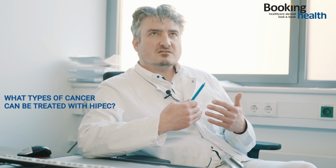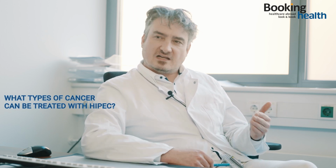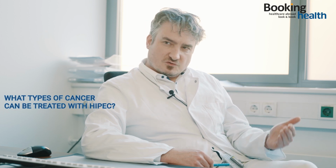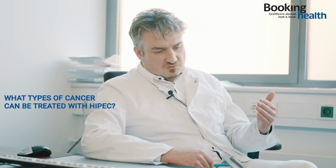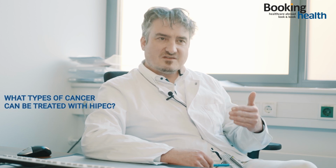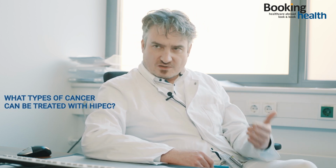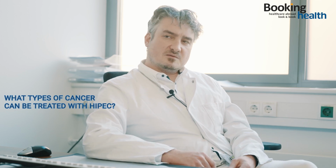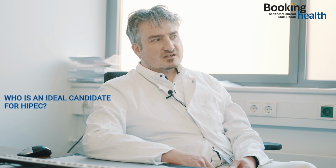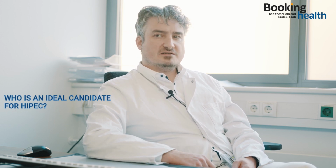Currently, abdominal surgeons, and I in particular, mainly face the treatment of cancer recurrence, meaning that patients have previously undergone surgery. It is likely that the tumor foci on the peritoneum were removed during the primary surgery, but cancer recurrence is an indication for repeated surgery in combination with Hipec. The success of the treatment largely depends on the correct determination of the indications for Hipec. Therefore, we have to observe strict criteria for the selection of candidates.